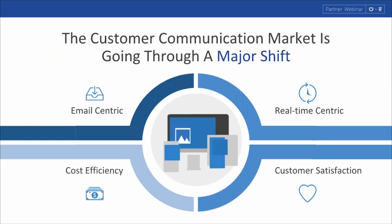Just to set the stage here about why we're even having this conversation and the current market trends, what we see is that the customer communication market is going through a major shift. In the earlier part of the century, there was a lot of momentum around customer communication efficiency. Email was an emerging platform that we could use to connect with our customers, and there was a perception that it was going to be the silver bullet that was going to solve problems of high cost in the customer service space. Looking forward to present day, what we really see is that great companies have learned that real-time communications, rather than email-centric communications, are really table stakes for good customer experience, and that cost efficiency cannot come at the expense of customer satisfaction.